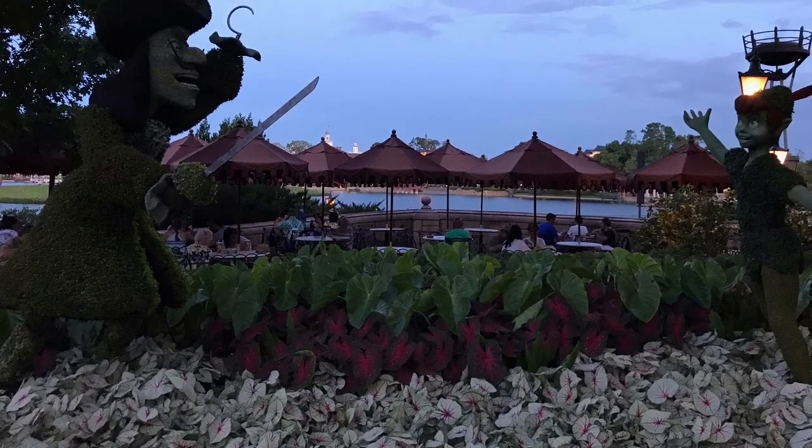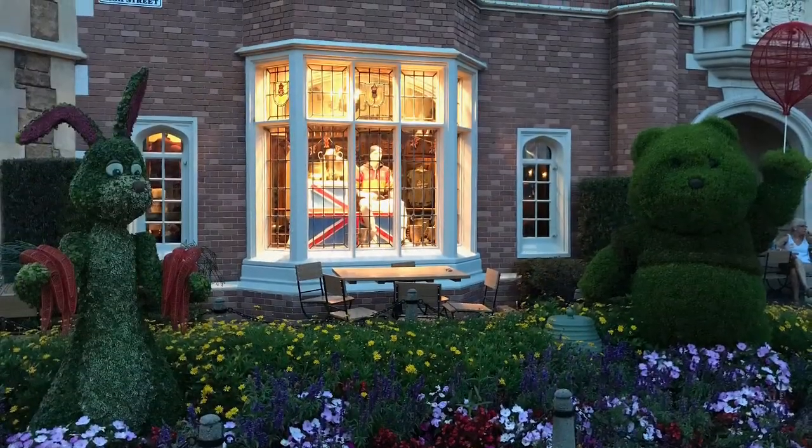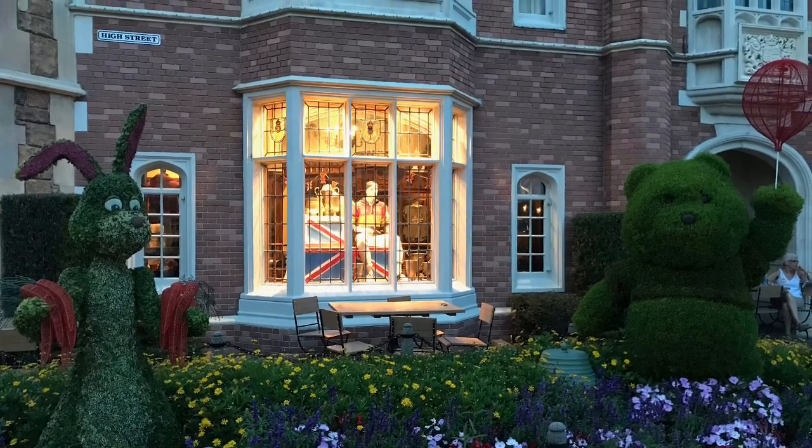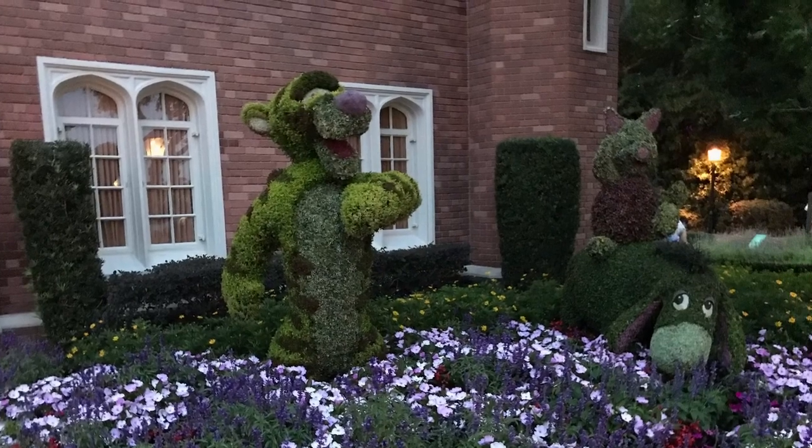There's a lot of classic topiaries in the UK pavilion. You have Captain Hook and Peter Pan, and then all of the friends from the 100 Acre Woods. You've got Rabbit and Pooh, Tigger, Eeyore, and Piglet. They're all very cute.